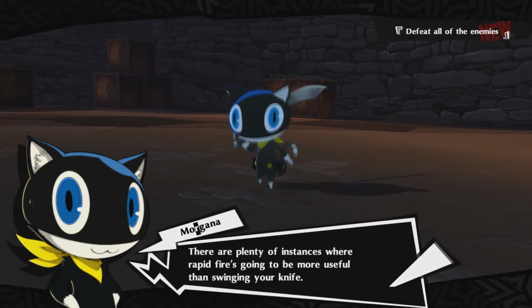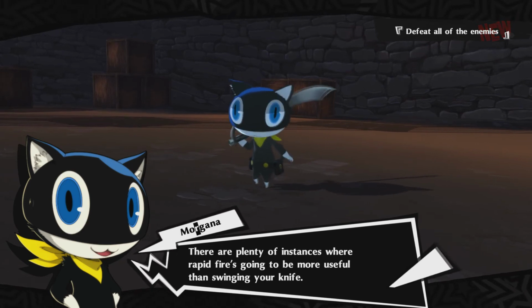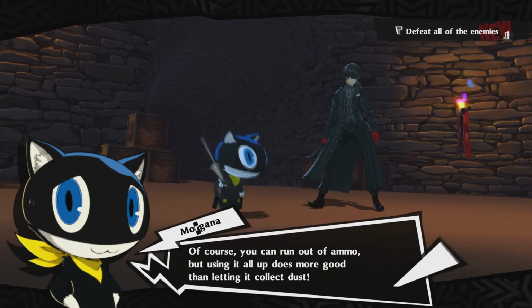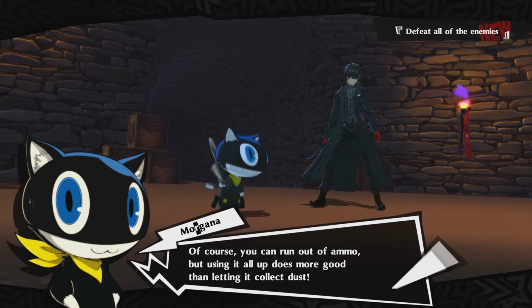Plenty of instances where rapid fire is going to be more useful than swinging your knife. Of course, you can run out of ammo, but using it all up does more good than letting it collect dust.